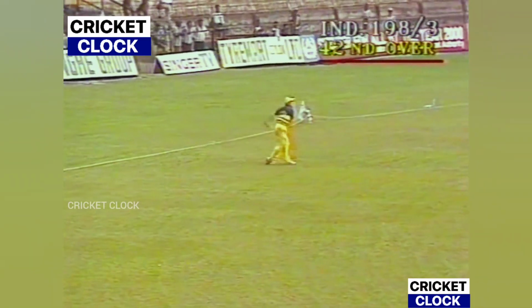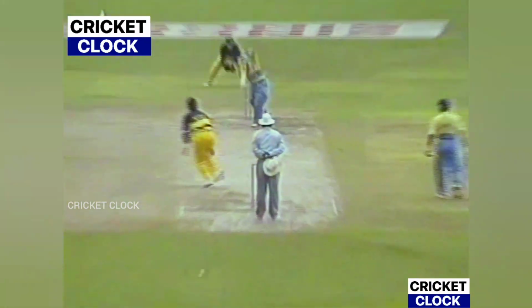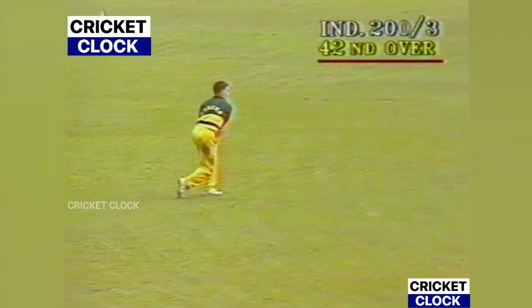Well, he's thumped that harder than he has anything else for about 15 overs, and it's well fielded in the end by Slater. He hit very near. Oh, and that's a fine stroke again. Another 2.